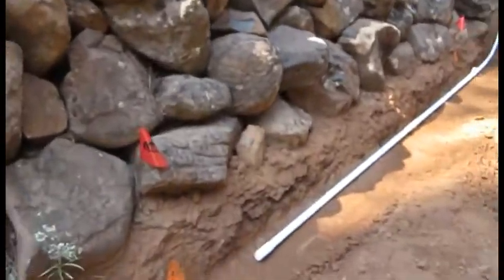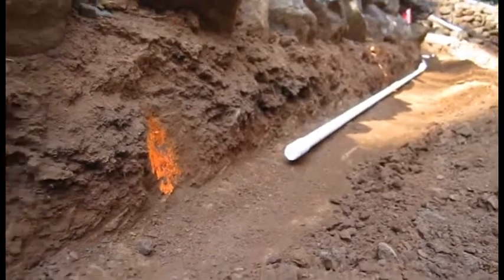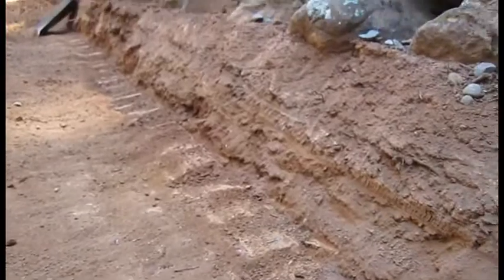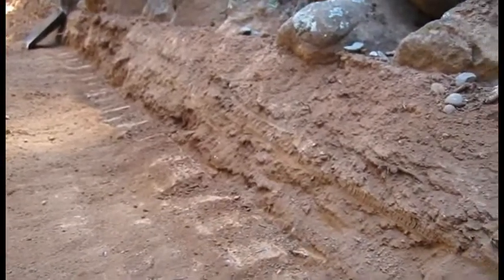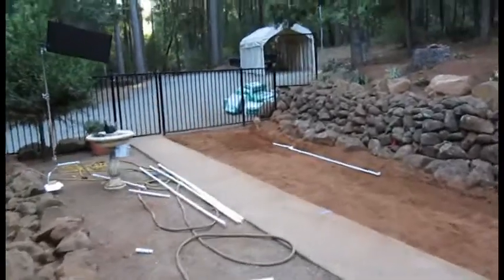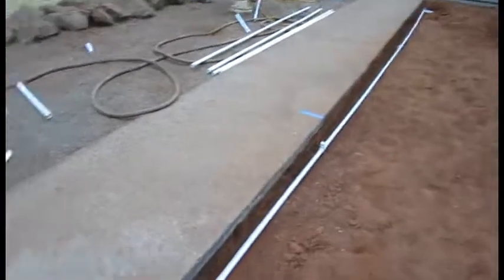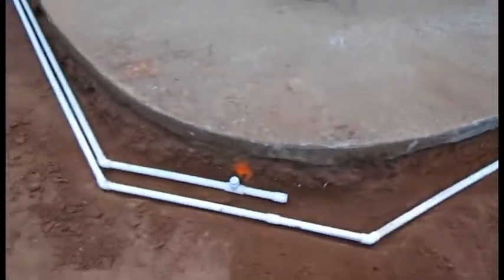Having to do a lot of cutout though, all by hand of course, because the Bobcat only gets so close, so I'm just starting to chip away at this side so it gets a good 6 inches down. Well, it's about 6:15 and I am done with the circuits. I have 1, 2, and 3 circuits complete.